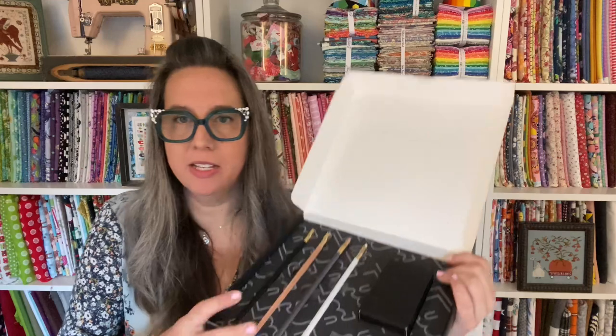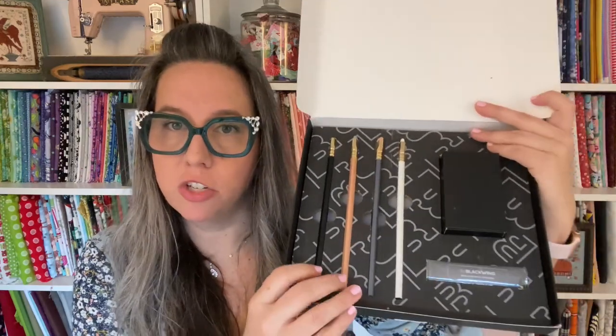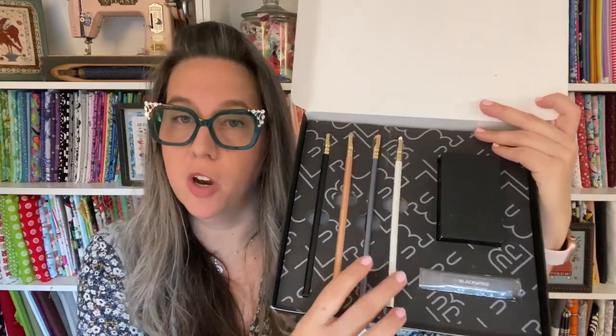So they have four different weights of leads. In the starter point, you get four of their signature pencils. It's just designer pencils. You need to go watch their thing. So you get four different designer pencils and their fancy sharpener. Now their sharpener is fantastic. And of course I can't open it.